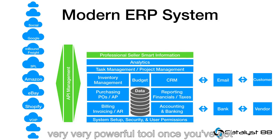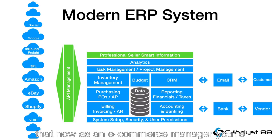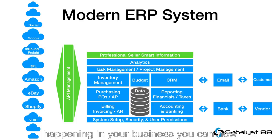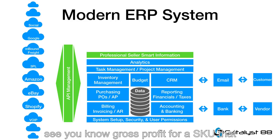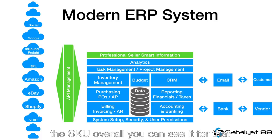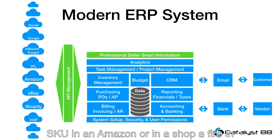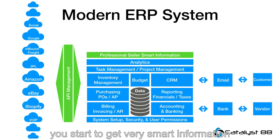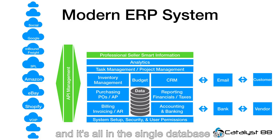Once you've got that, now as an e-commerce manager, you're able to really understand what's happening in your business. You can now see gross profit for a SKU that you've brought in, and you can see it for the SKU overall. You can see it for that SKU in an Amazon or in a Shopify or in an eBay or a Walmart or whatever store. You start to get very smart information, and it's all in the single database, so it comes up fast and easy.